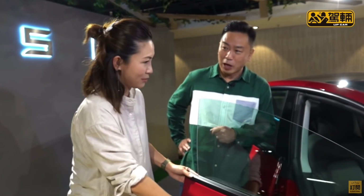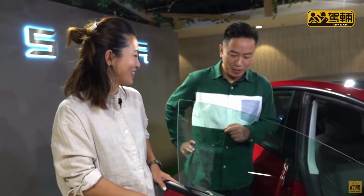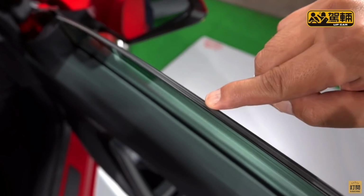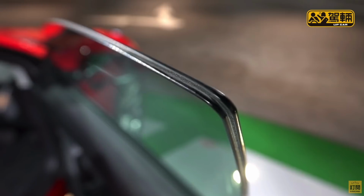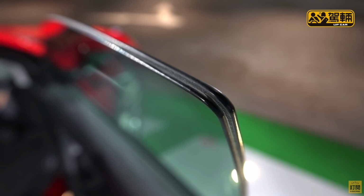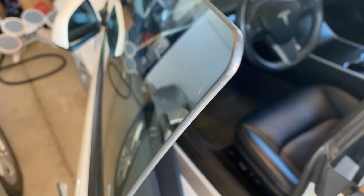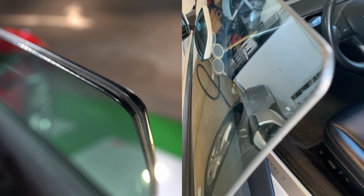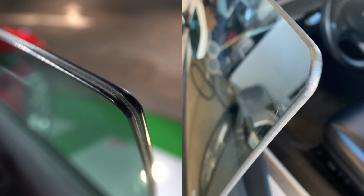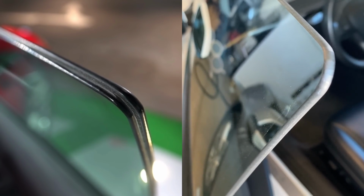Another thing they pointed out was, once they opened the doors, they were able to show the laminated glass, as they called it, or what a lot of people are calling the dual pane windows. Any way you look at it, it's a more robust window based on what you can see in the video. When you compare it to the original windows, there is clearly a difference, and this is going to help with what the Tesla Model 3 is really notorious for, and that is the road noise inside the car. So these new windows should help dampen some of that road noise.